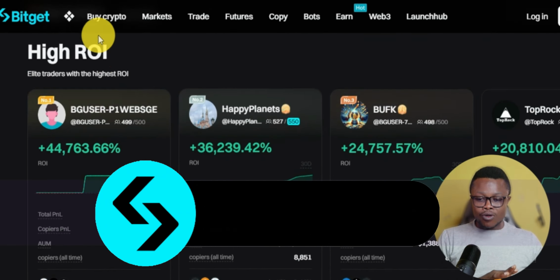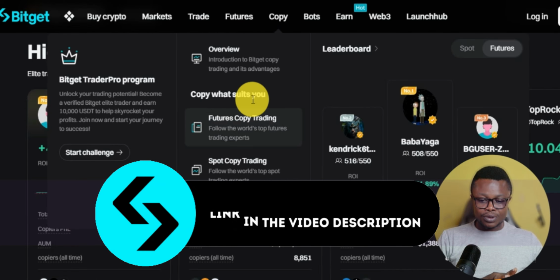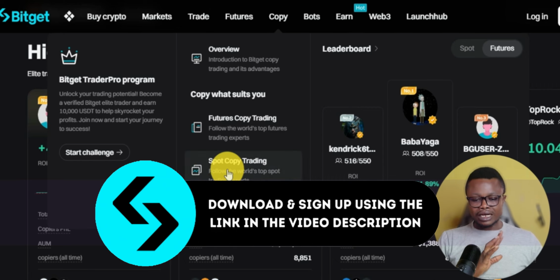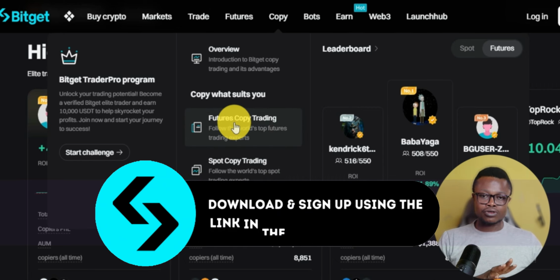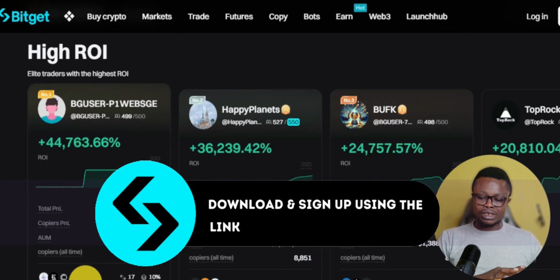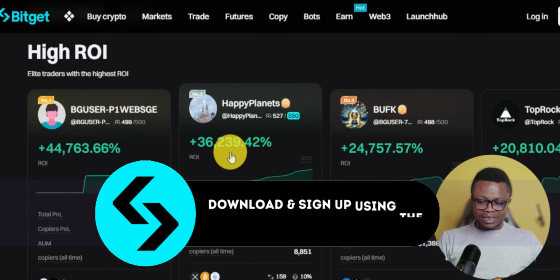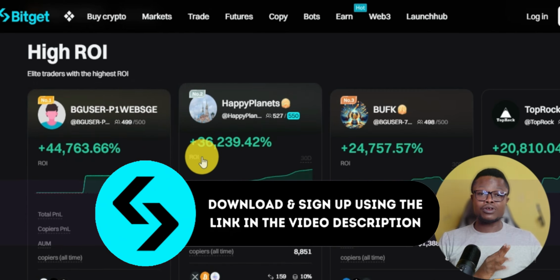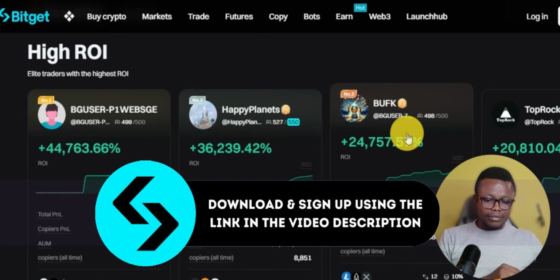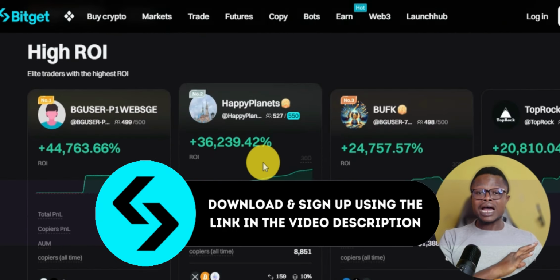If I go over here where it says copy, you can see on the copy option that there is futures trading, and then there is spot trading, there is bot copy trading, there is spot copy trading, there is futures copy trading. But the one we are emphasizing today is the spot copy trading option. So this trader for the past 30 days has made over 44,000. This particular trader has made over 36,000%. And then the ROI for this one is 24,000%, 20,000%, and it goes on that way.